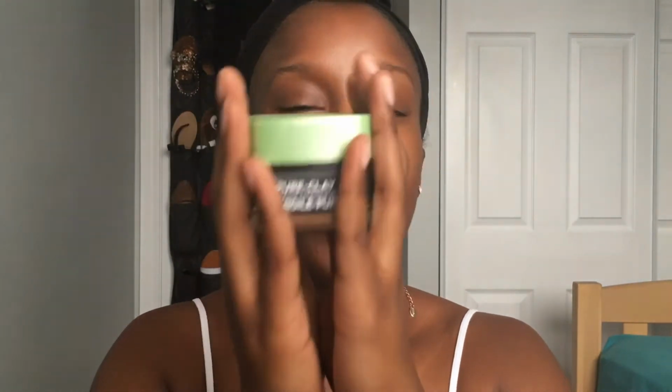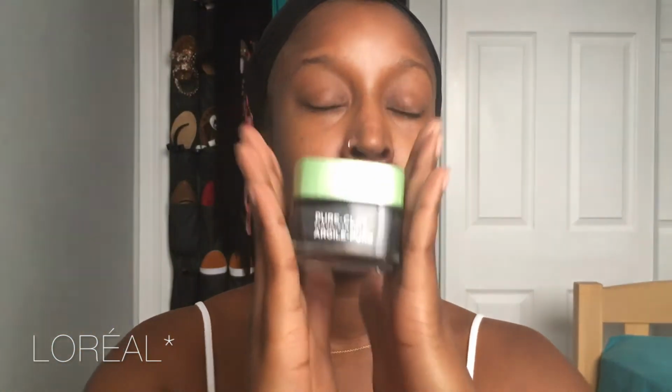Masks. It's important to treat your skin occasionally to a mask. Different masks offer different things, different purposes. It depends on what you think your skin needs. Like, if you look at your skin and think, hey, I've been looking kind of gray lately, kind of dull, if your skin needs some kind of revitalization, I recommend this Laurier Pure Clay Mask. Love this. This mask is a brightening mask.